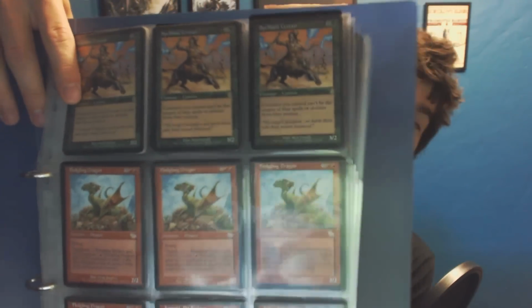So, this is a file that houses all of my rare cards. As you can see, well, all the really, really important ones or whatever. And there are some super cool ones in here. Now, I'm going to go through them like this. I'm just going to skip some of the slightly more boring ones.